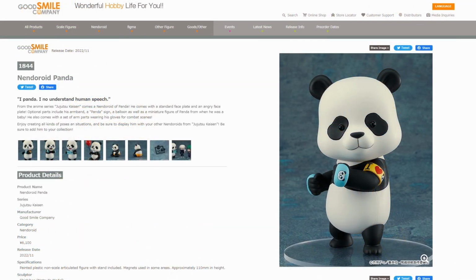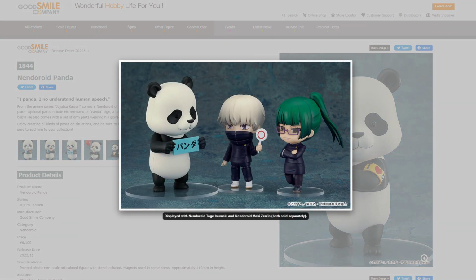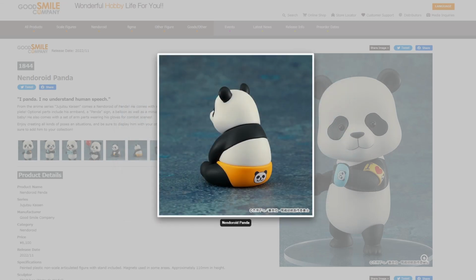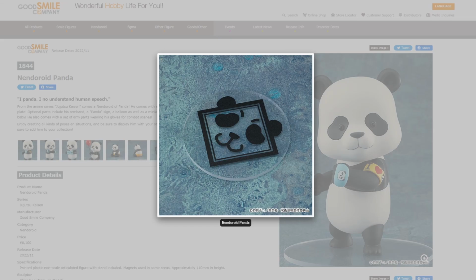So here we have a really cute version of Panda from Jujutsu Kaisen. And I mean, yeah, he's a panda, alright. I do like that they actually made him noticeably bigger than the other Nendoroids though. And what is that, a baby panda accessory? That looks really cute. It's like cute on top of cute, and I'm not gonna complain about that.